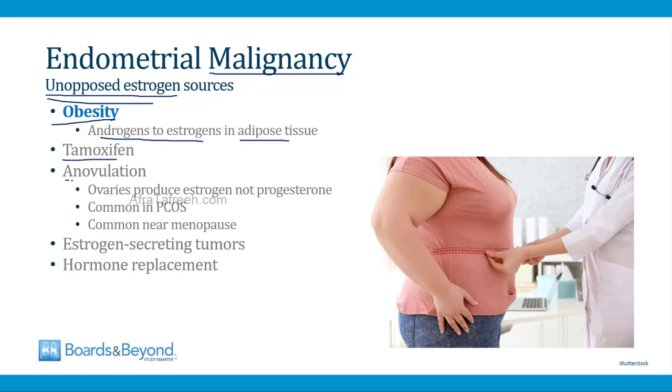And then women who do not ovulate have unopposed estrogen. That's because ovulation is required for that spike in progesterone that occurs in the second half of the menstrual cycle. So when women do not ovulate, the ovaries will produce estrogen but not progesterone, and that leads to unopposed estrogen. So I talk about anovulation in other videos, but it's common in women who have polycystic ovarian syndrome. It also occurs as women approach menopause. They have anovulatory cycles, and all of these things produce estrogen but not progesterone, and that leads to the endometrium being exposed to unopposed estrogen.